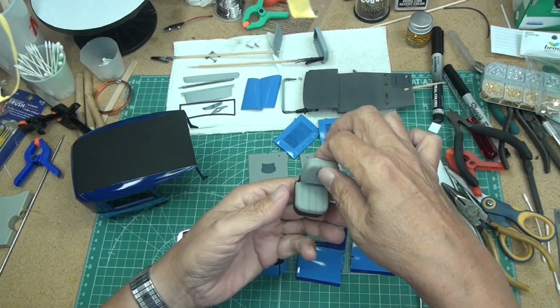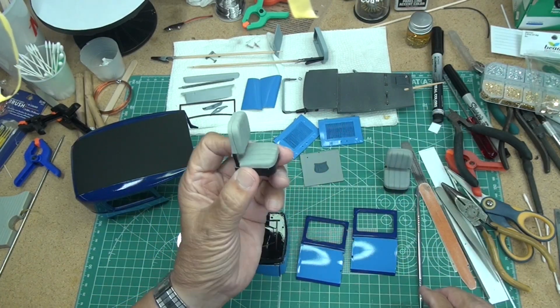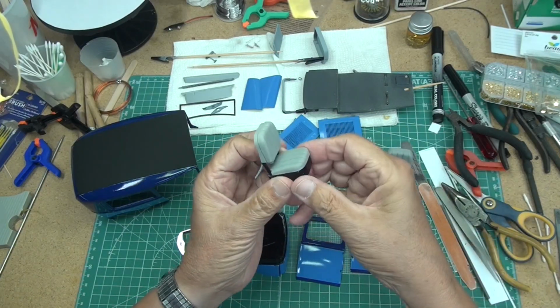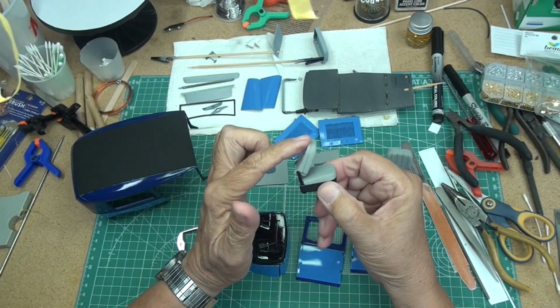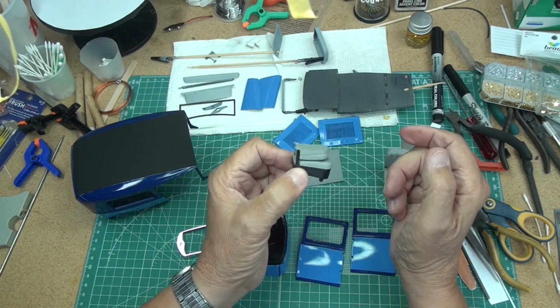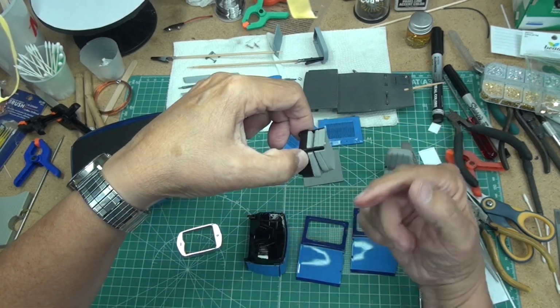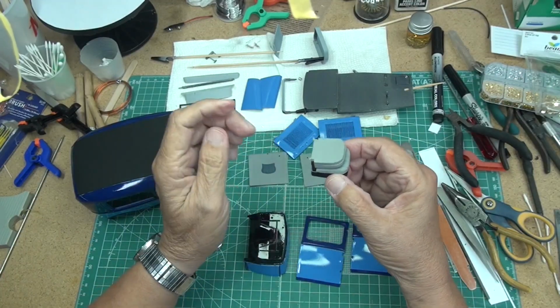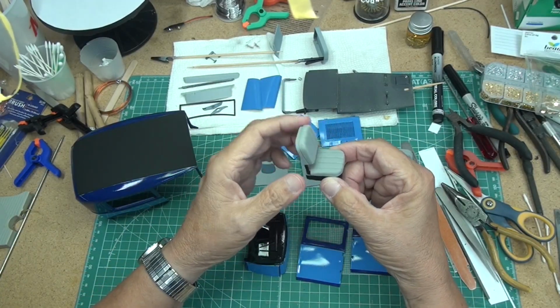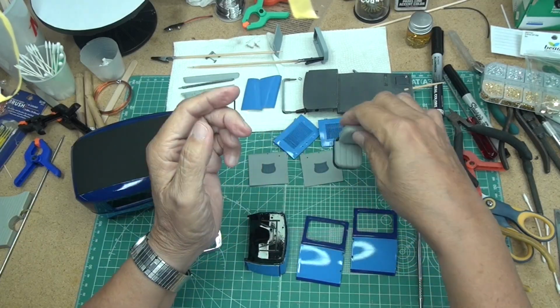The seats are assembled, and the seats fold so that this, let's see if I can get my big hands out of the way. The seats fold down, and once they're on the floor, they also fold up this way to allow people to get into the back seat. So they came out really neat. I'm really happy with those.